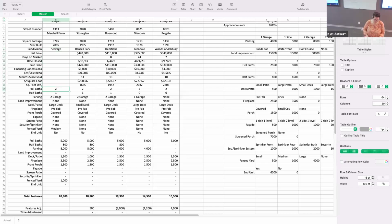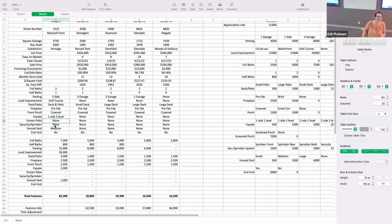Okay, so we have 3 full baths, 1 half bath. We have a 3-car side load garage, so we're going to change this here. Land improvement, we're going to put golf course on here. It has a large deck, and I put a patio in there too, so it's a deck and patio. That's why I never do them, because I never figured out how to make it automatically put the stuff in, so I'm always putting numbers in. Front porch is covered, it has a stone front, so it's one side, 2 levels. It does not have a screen patio, it does have a sprinkler system. It has a fenced in yard and it's not in unit because it's not a townhouse.